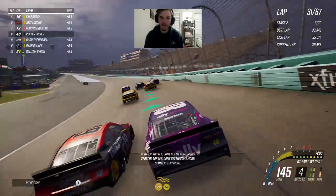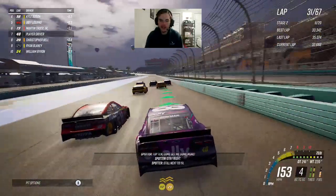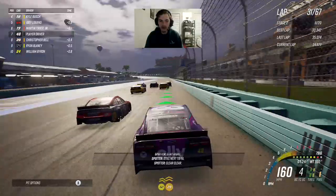Oh, yes. Stay three right. Wide from the lead. Three wide. Who is that in the middle? Next to you. Who was that went through the middle? Clear, clear.